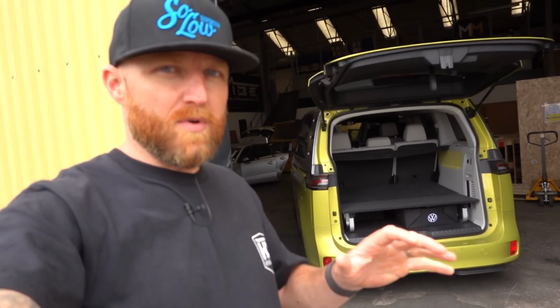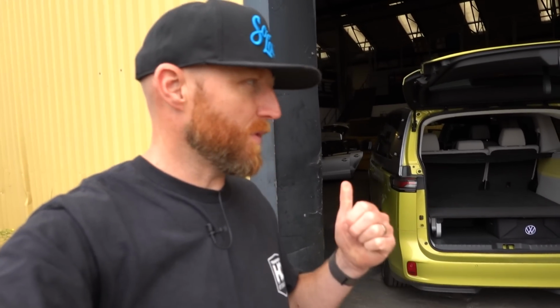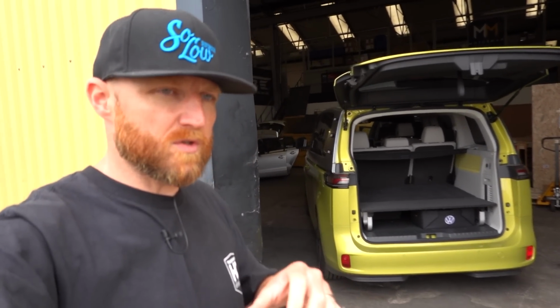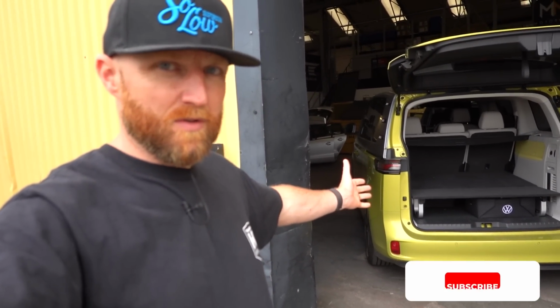So hope you enjoyed the video. We'll do plenty more features on the whole Vibe range dedicated to, and more specifically around the transporter as opposed to the ID Buzz, but we just wanted to show you a bit more about the equipment, a brief overview of what's coming, and how it can work in other applications as well.